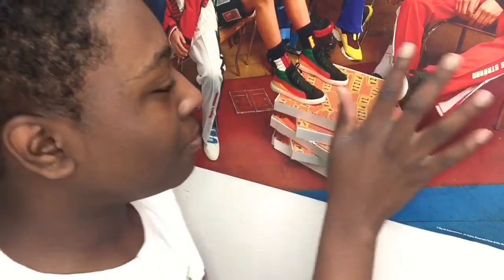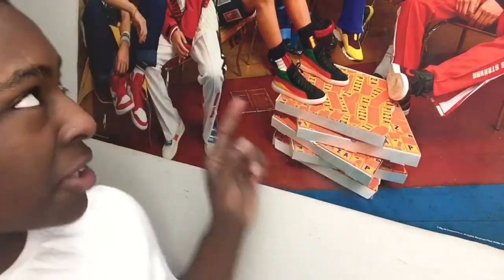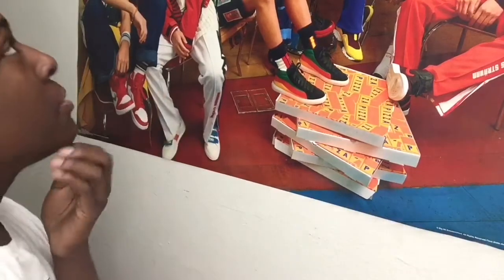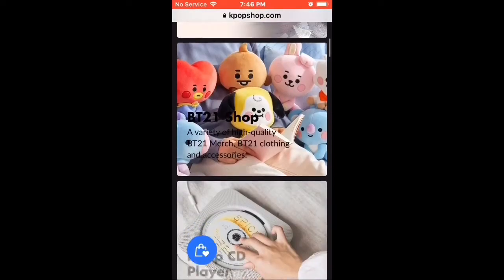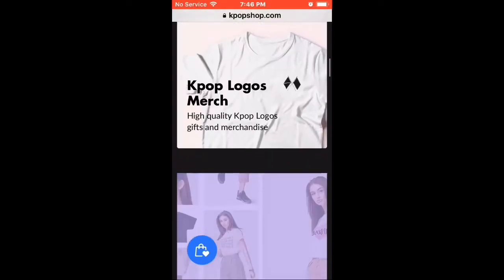First, let's talk about this BTS poster right here. You guys can't really see, all you guys can see is some shoes and a pizza box, but it's a BTS poster. I'm gonna tell you guys about this amazing place where you can get K-pop merch from, not just K-pop merch. You can get everything K-pop there. They have dollar items. They have all types. I'm just gonna insert a little clip of everything they got.